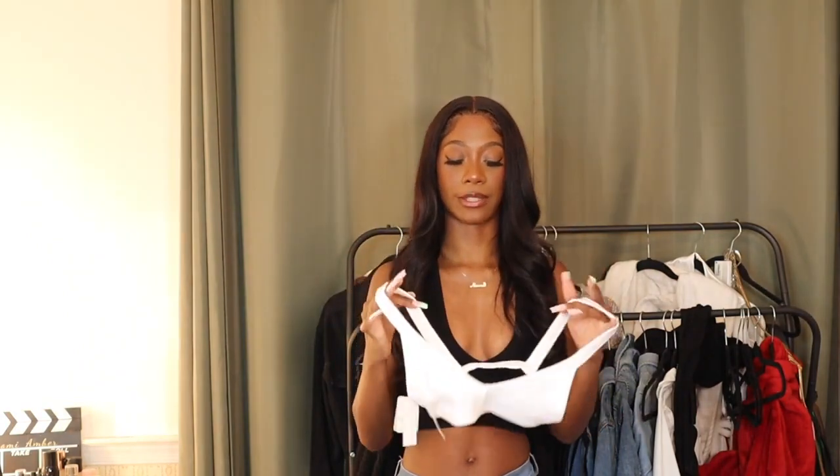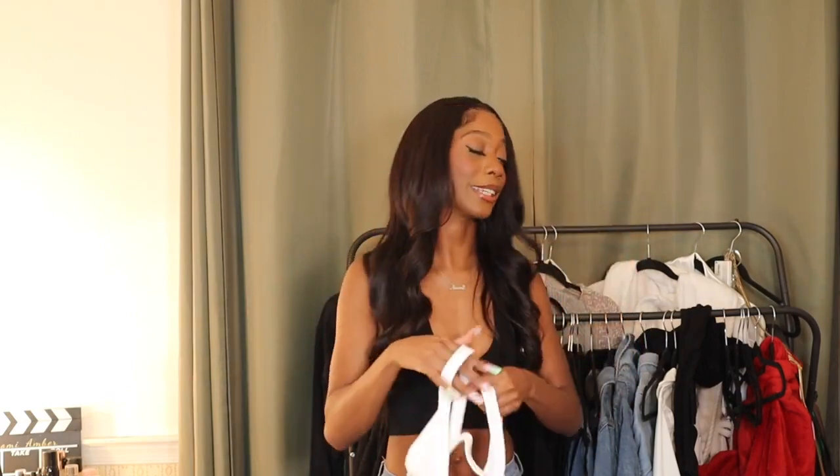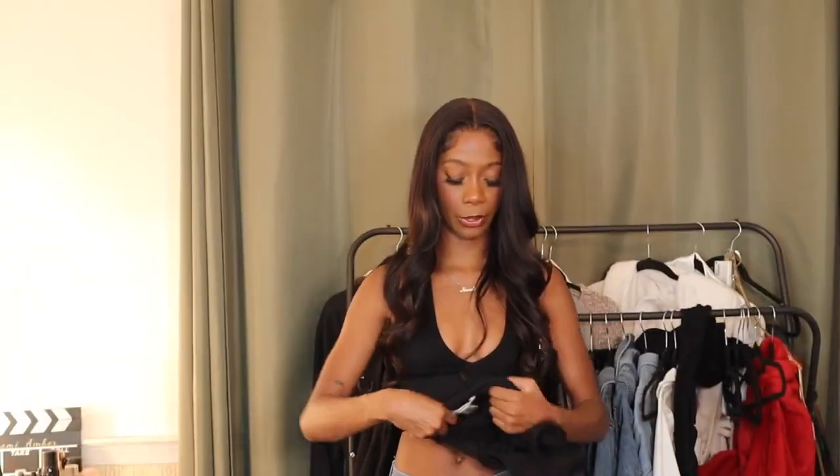The problem that I have with this one is that it's not flattering on my body. I'm going to show you guys in the try-on portion, but I just don't think this is as flattering on my body as it could be. It's also not as snug-fitting as the Urban Outfitters one. I think the Urban Outfitters one just set the expectations too high. That's probably what it is. Again, I was pretty disappointed in this one, too.